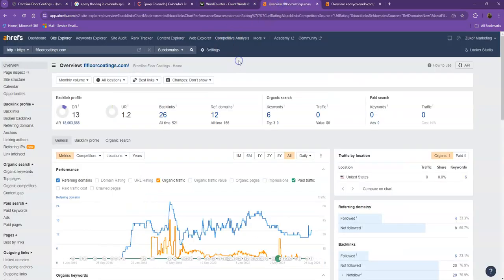So let's go ahead and move on with the numbers. We have here Ahrefs, one of the paid tools that we're using for us to have some more information on the back end of your website. So we'll be talking more about the numbers starting off with DR. This is the level of trust that Google has in your website, and UR is the strength of your website.